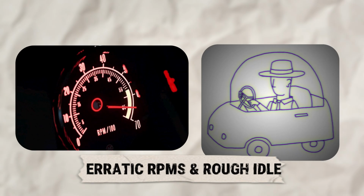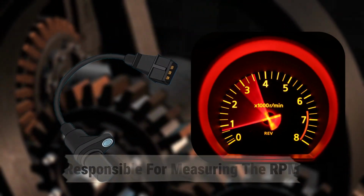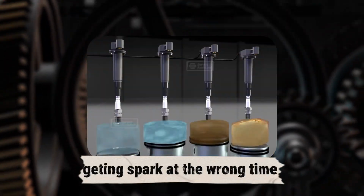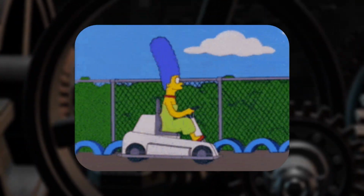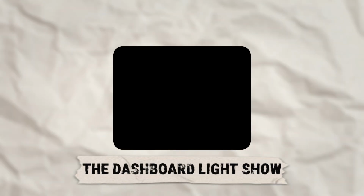Symptom 2. Erratic RPMs and rough idle. The CKP is responsible for measuring your RPMs. When it's starting to fail, the signal gets glitchy. This causes your idle to be rough, jumpy, or even surge. Your engine is literally running blind, getting spark at the wrong time, which feels like a violent shake. You might feel a noticeable hesitation or lack of power when you try to accelerate because the timing is totally wrong.